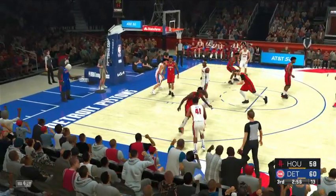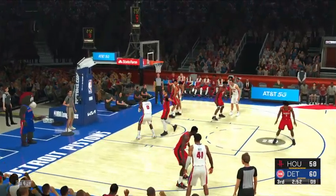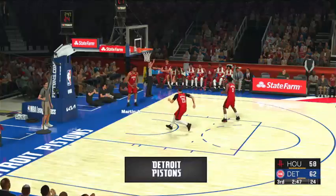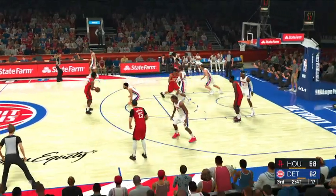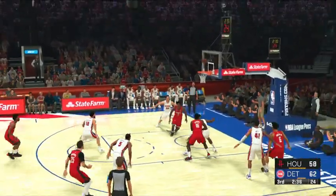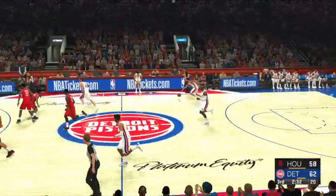Here's Bay. 8 points for him. Played in with a nice touch off the glass. That's now 8 points here for Jalen Duren. And you're not going to pass up that kind of... Duren pulls it in. Pistons leading by 4.